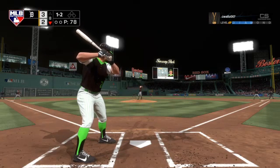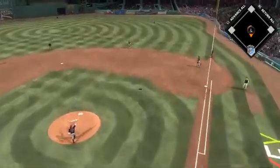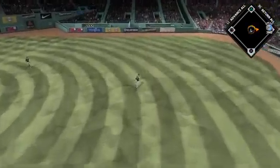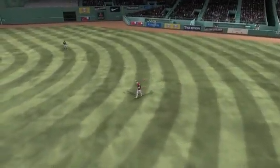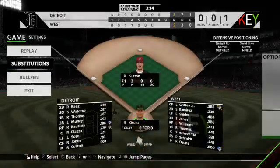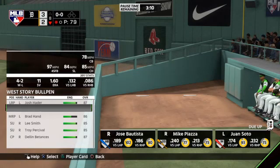Ready to deliver the 1-2. Skied into very shallow right. Bautista has a read on it. And that's the first out of the inning. Coming to the plate now. 54, Roberto Osuna.